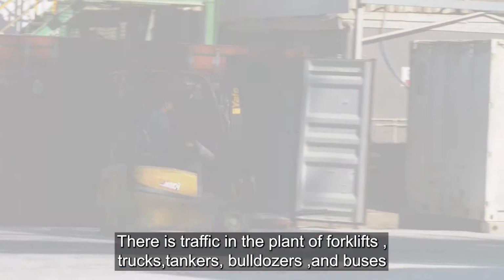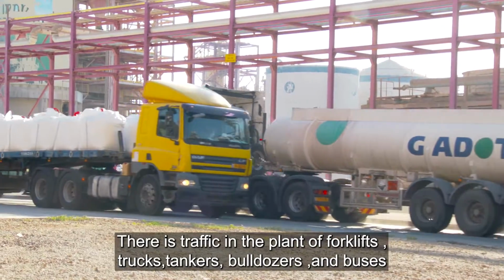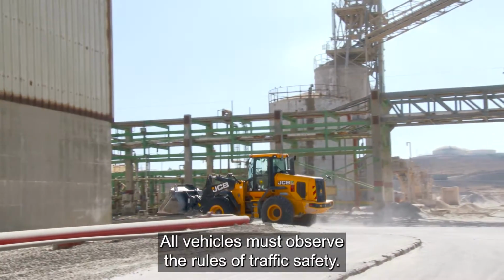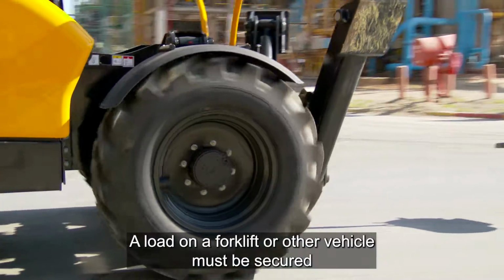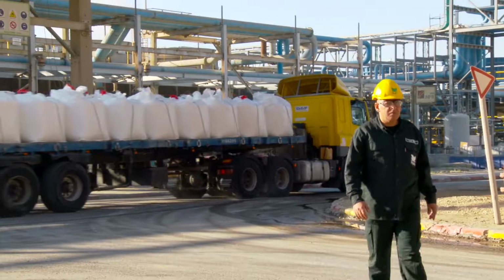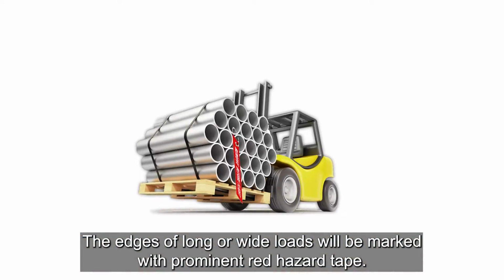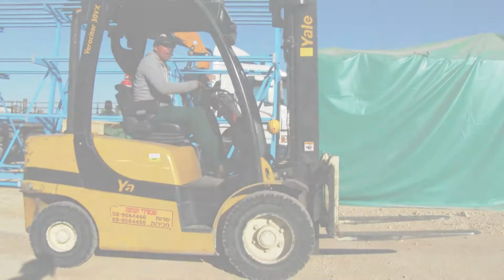There is traffic in the plant of forklifts, trucks, tankers, bulldozers, and buses. All vehicles must observe the rules of traffic safety. A load on a forklift or other vehicle must be secured so that it will not fall during transit. The edges of long or wide loads will be marked with prominent red hazard tape.